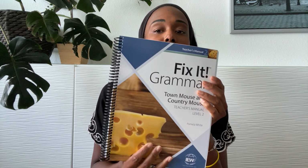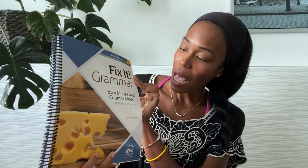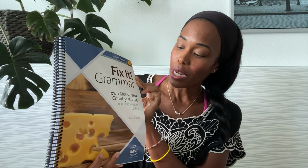Right now we are finishing off level 1 of Nose Tree, and then we are going to be going into level 2, Town Mouse and Country Mouse. So what I buy is the teacher's manual and the student book.